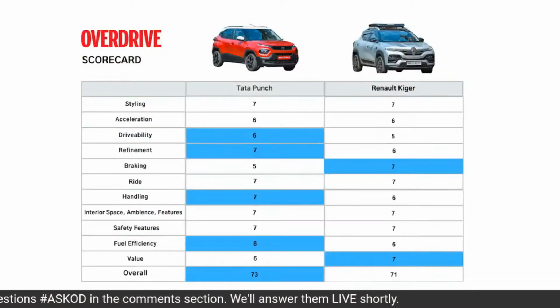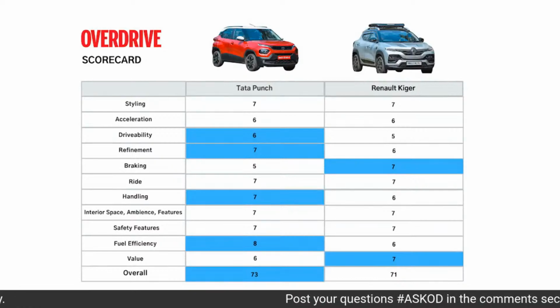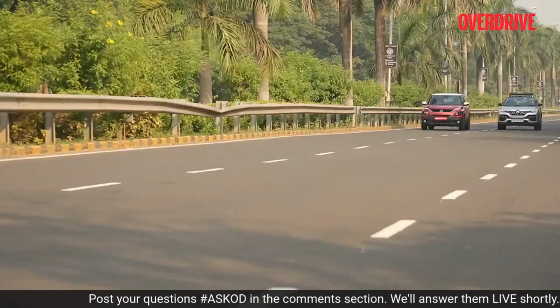For the Punch's better dynamics and inherent characteristics that make it feel a little more quality, it wins this Comparo and is the car I'd prefer to drive around. But for a family of 4 or 5, you might be better off looking at the Kiger.